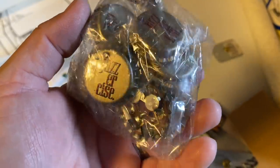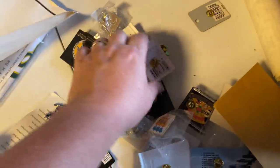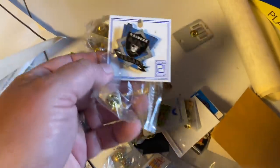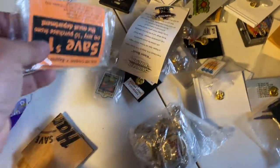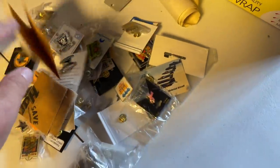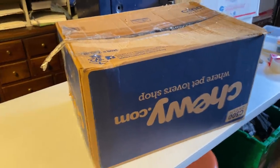And then we've got this bag here. So, look at this. Whoa, what is that? What the heck is that? They're like jazzercise. What are those? They look like beer caps, bottle caps. We got a whole bunch of pins. Tons, oh, there's Raiders. Got tons more pins, tons. Many more pins. And this is great, guys. Good stuff. All right, here's the next box.